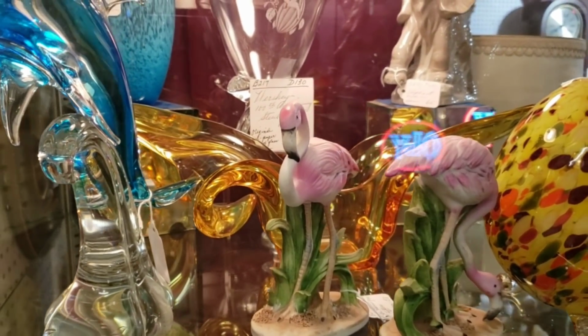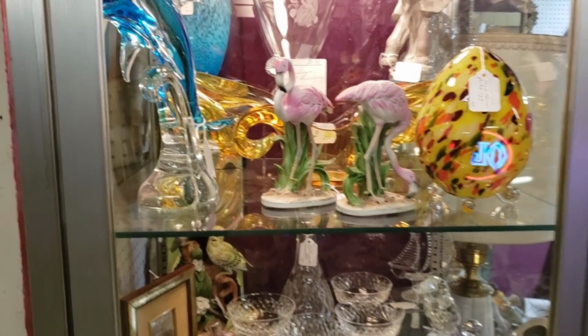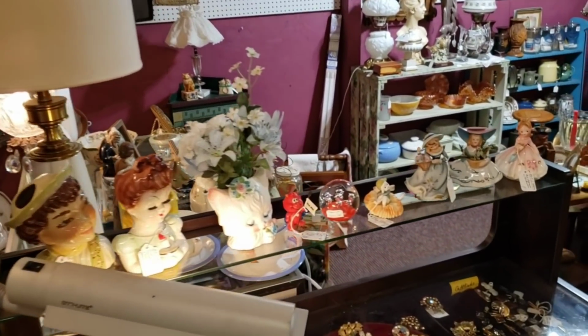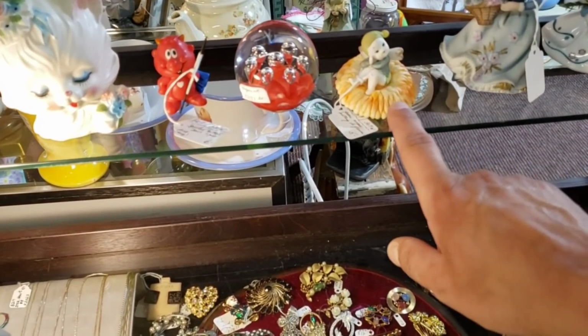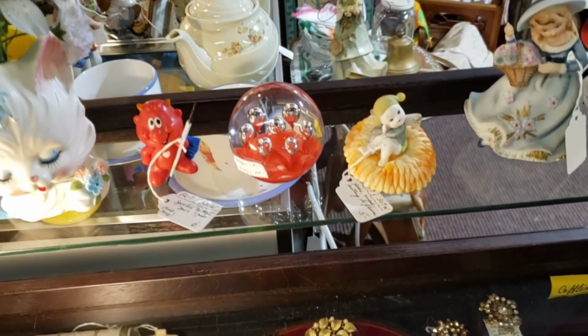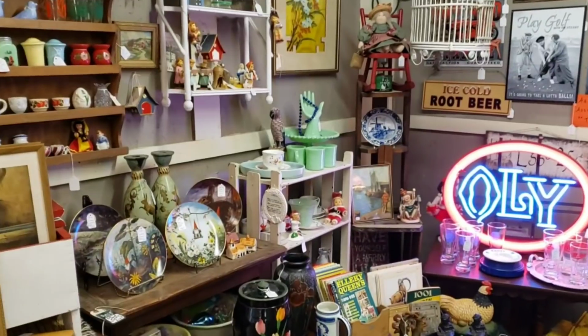Now, the one that I got does not actually have the Goebel stamp. So I want to do a little bit more research with those. Now, in the last video, I think I missed 2 Napco Flower Fairies. But here, oh yes, is another Napco Flower Fairy. It was $5. We're going to jump.